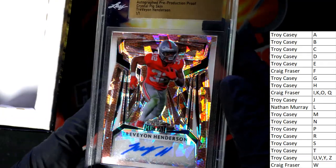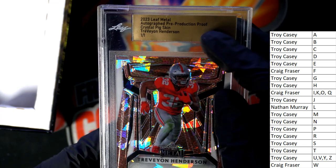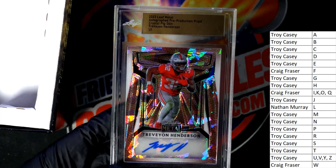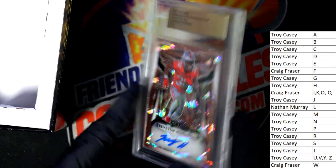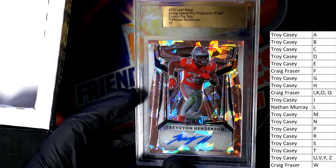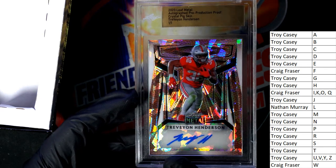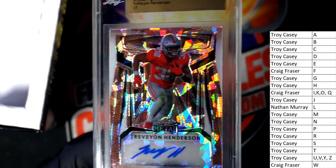And the final hit is a slabbed one out of here. Autograph. Crystal Pigskin. Pre-production proof. Letter H. Troy C., this is for you. Crystal Pigskin. Production proof. 1 of 1. Nice autograph. Like that parallel. Really cool.